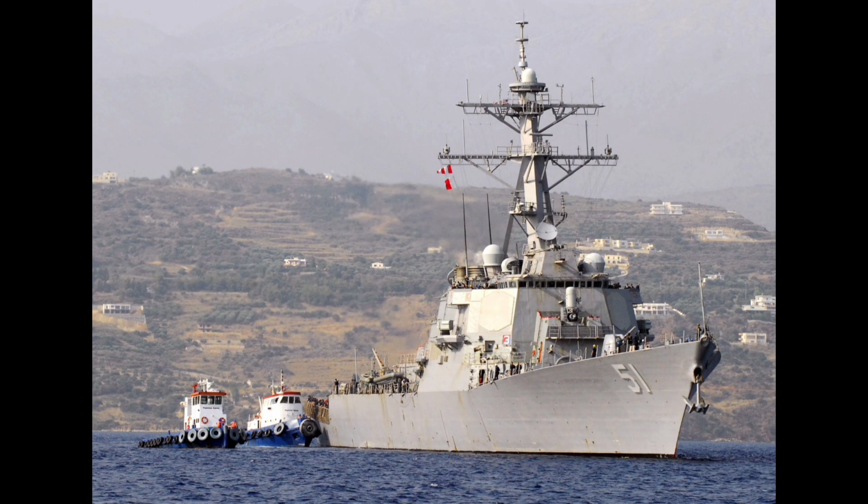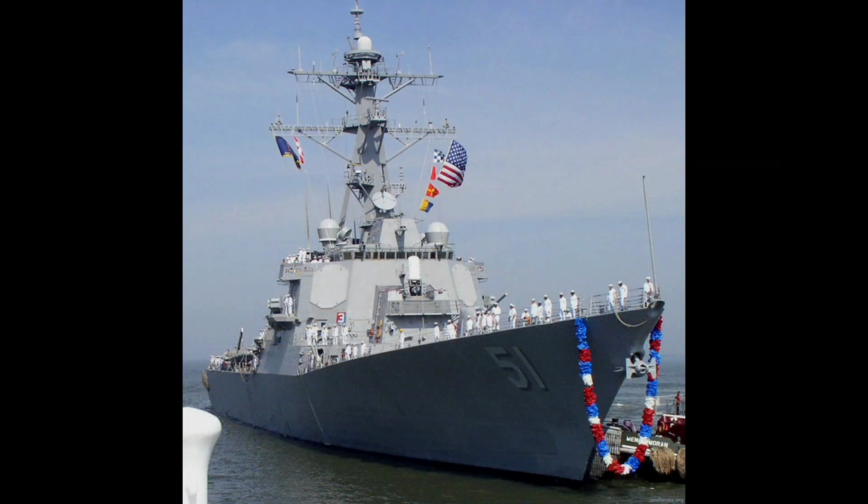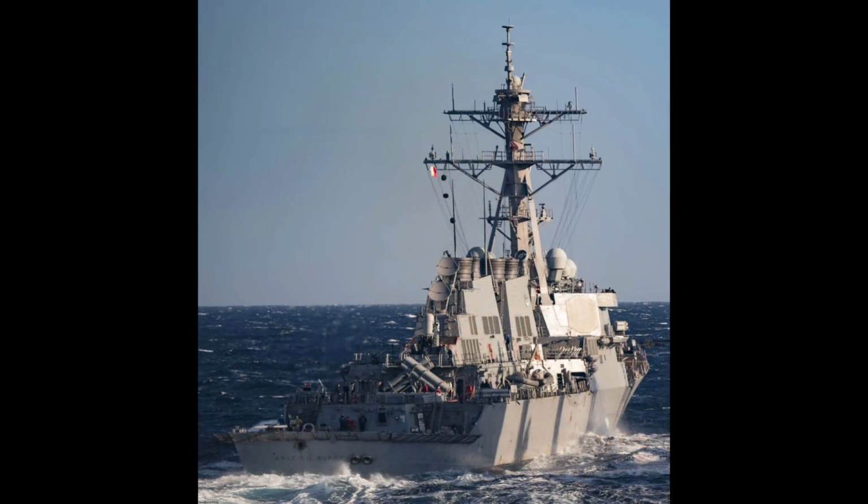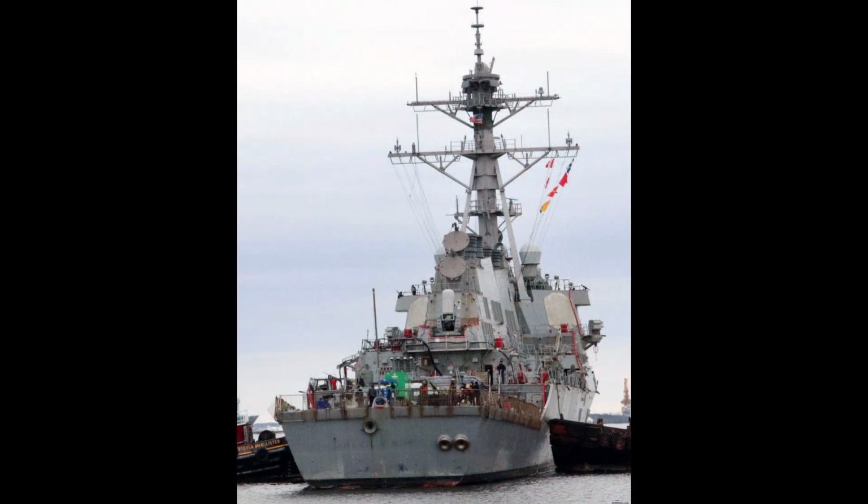She has 2 Mark 32 triple torpedo tube launchers, which use the Mark 46 lightweight torpedoes, the Mark 50 lightweight torpedoes, and the Mark 54 lightweight torpedoes. And despite her being a destroyer, she carries 1 aircraft, and it's a Sikorsky MH-60R.